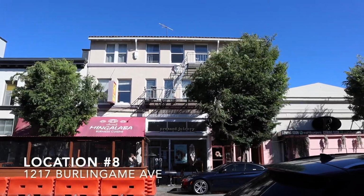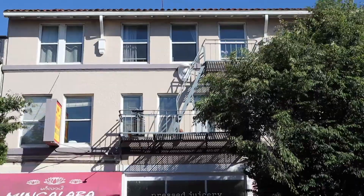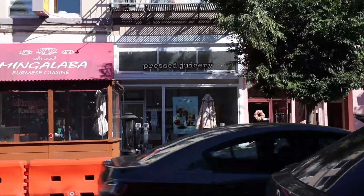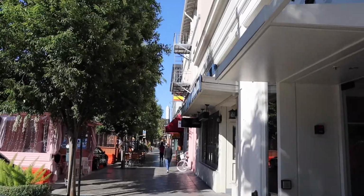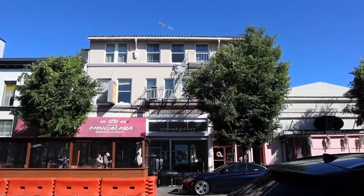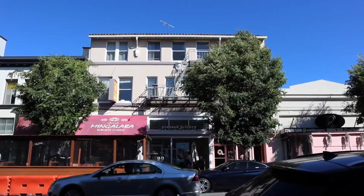1217 Burlingame Avenue is a mixed-use building with 2 stories of residential above ground floor commercial space. The ground floor draws pedestrians' focus to the ground floor commercial spaces through a combination of large storefront windows, awnings, recessed entries, and varying materials compared to the upper residential floors.